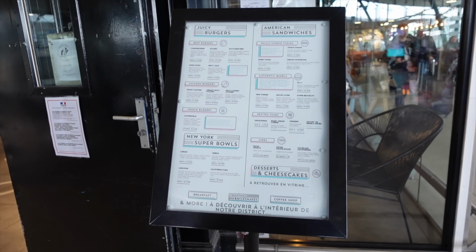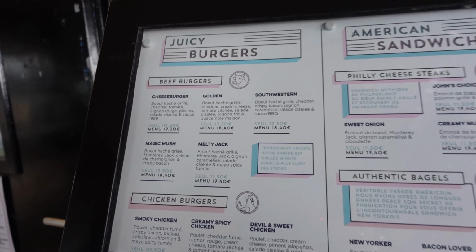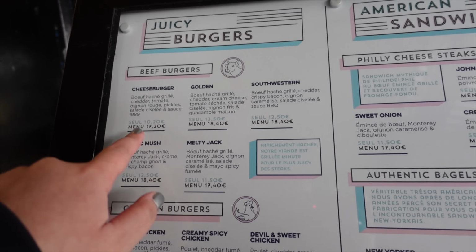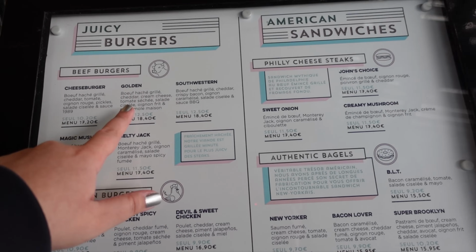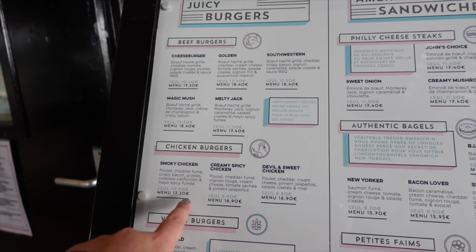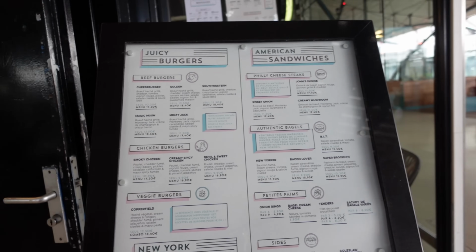I'm back at the burger place, Factory & Co as it's officially called, and I thought I'd have a look at some of the prices and the menu here as well. So cheeseburger, if you get it as a menu, is €17.20, and on its own, seul, is €10.20, which isn't too bad. And they've got, I think, another one as well, a golden one, southwestern one, Magic Mush, Melty Jack, smoky chicken, that looks good, €10.90. So I think the prices all seem to be similar no matter what you get.